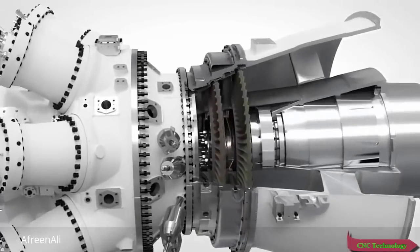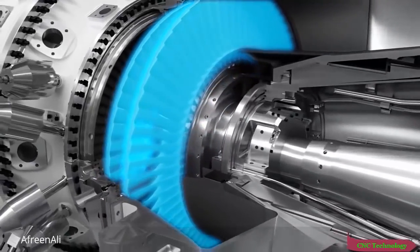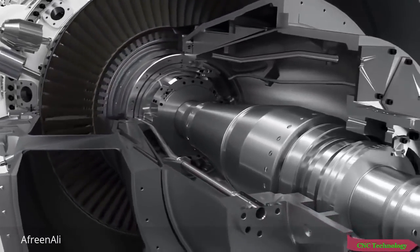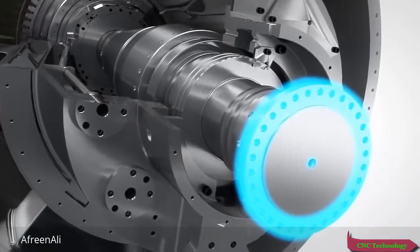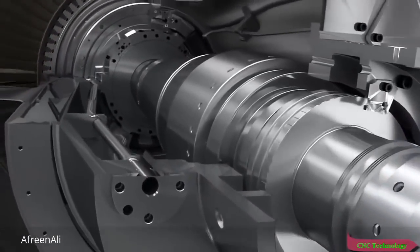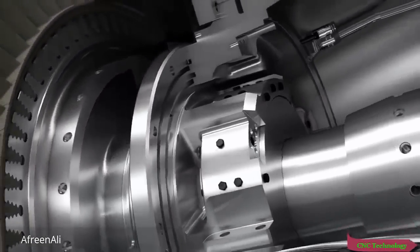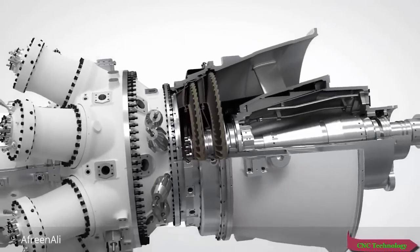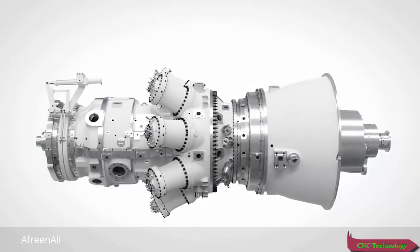The free power turbine is a two-stage high-speed module nominally running at 6,100 RPM. It's equally suitable for mechanical drive application or, with speed reduction gear, power generation. The free power turbine makes the unit an excellent choice where grid requirements call for maintained power output in the event of frequency drops. It can be optimized for all ambient conditions, Arctic, temperate, and tropical climates.